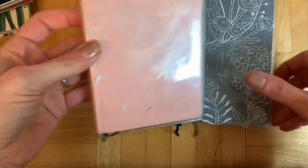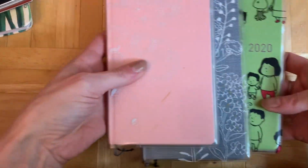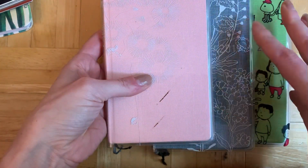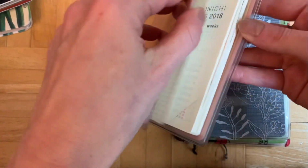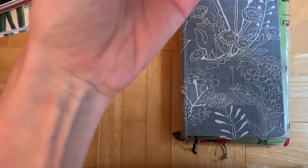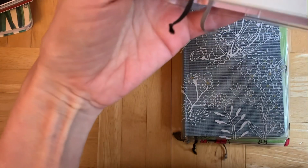2018, 2019, and 2020, I used the Weeks. I just got the plain colors and I got the covers for them too. And so what happened, let me check what I ended up. So I ended up not really using the monthly layouts.